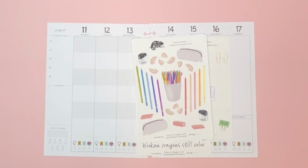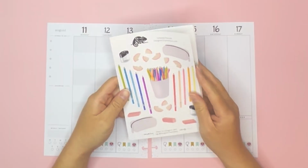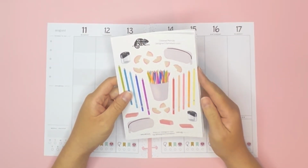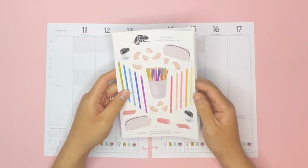Today I'm going to be planning in my Happy Planner student layout planner that I use as my catch-all planner for the week of August 11th through August 17th. And I'm going to be using the Designer Chameleon Colored Pencil Sticker Collection. This week is back to school here where I live, so I decided to go ahead and create a back to school theme with the colored pencil sticker collection from Designer Chameleon.